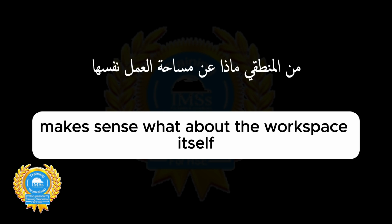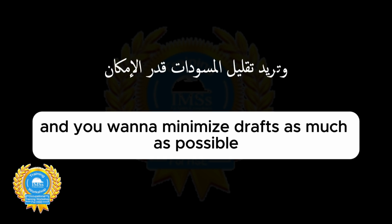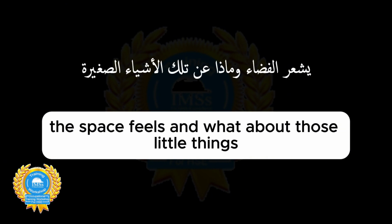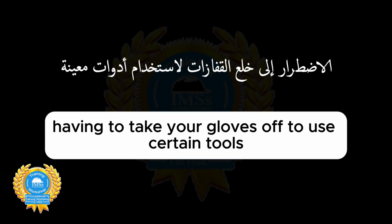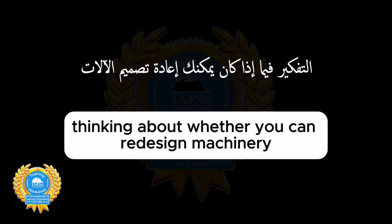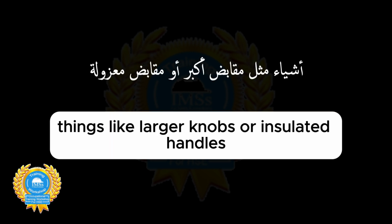Makes sense. What about the workspace itself? Insulating the building is a must-have, and you want to minimize drafts as much as possible. That can make a huge difference in how warm the space feels. And what about those little things like having to take your gloves off to use certain tools? The guidelines actually suggest thinking about whether you can redesign machinery or tools to be more glove-friendly, things like larger knobs or insulated handles.